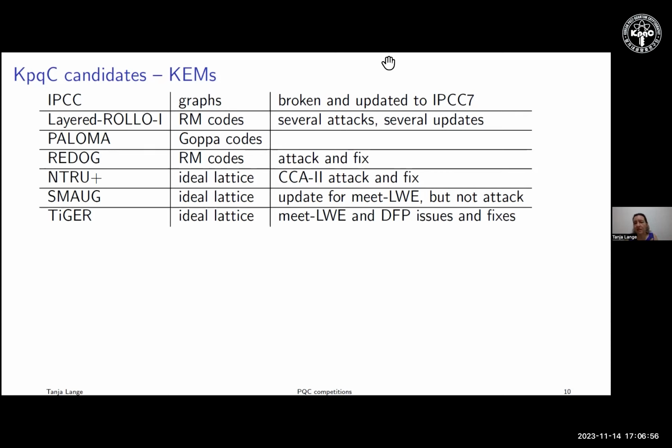Okay, so going through those, IPCC is a system based on graphs, and I know that there was now a talk, and I have no idea what the update to IPCC is. We in Eindhoven had a look at the original and the updated version and came up with an attack on both of them. For the first one it was a message recovery, and for the second one actually a key recovery attack. Also for Layered ROLLO, well, the organizing team takes the first prize there, but we also did several attacks, but also the Layered ROLLO team did update. I've seen on the program that there was an update to Layered ROLLO. I don't know whether this matches the last one on the mailing list, but I'm a bit concerned because there have been lots of attacks, including message recovery attacks, so pretty strong ones, and the other ones reduced the security back to the security of ROLLO 1, which was a NIST candidate up until the second round, but then didn't proceed further.